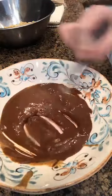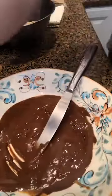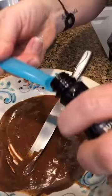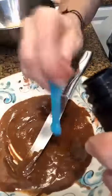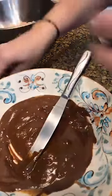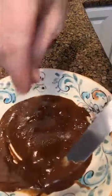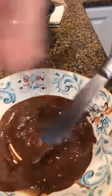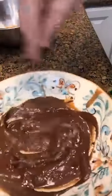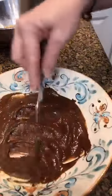All right, so get that all mixed really, really good. Then you're gonna add in a quarter of a teaspoon, and I can only find my 1/8 teaspoon, so we're gonna do 2 of these. A quarter of a teaspoon of this butter extract. And then just a little tiny pinch of the Himalayan pink salt. And we're gonna mix that. Okay, good.